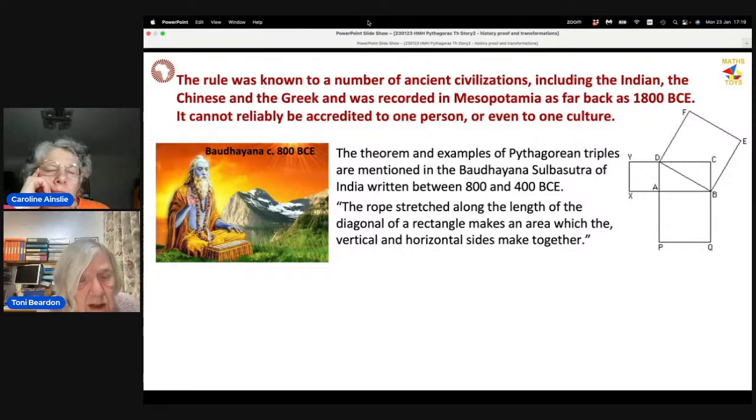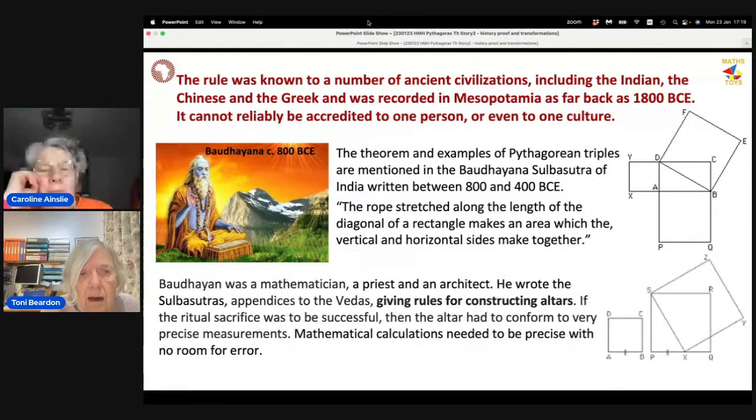So that is how it was conceived and written by Bodhayana, and he was a mathematician, a priest, and an architect. I love the fact that he starts with a rectangle, and that's an interesting insight, that the diagonal of a rectangle is a nice starting point for a square base. Yes, and a triangle.